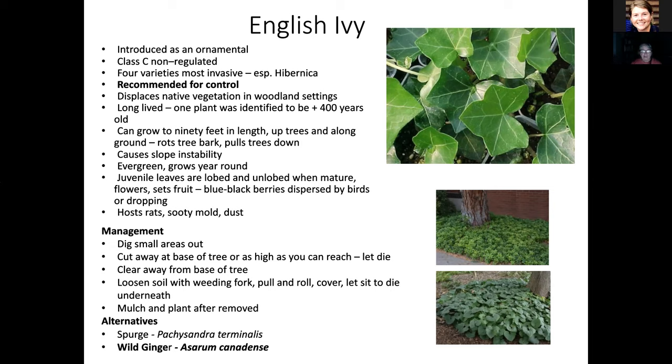To manage it, dig small areas out. It actually can come out fairly easy using like a garden fork. If you're trying to get it off a tree, cut away at the base of the tree and then as high as you can reach and just let it die in the upper reaches of the tree and clear it away from the base of the tree so it's not going to grow up it quite as soon. Loosen the soil with a weeding fork.